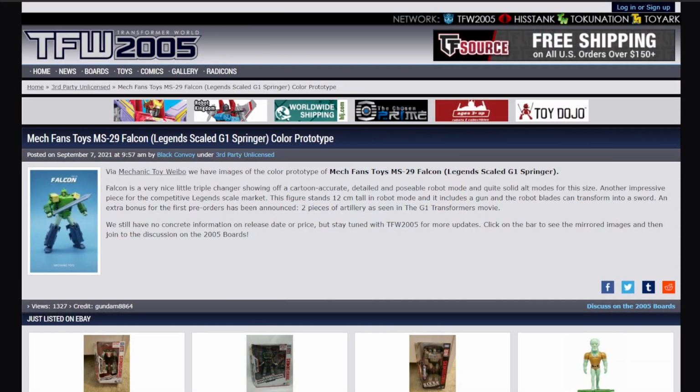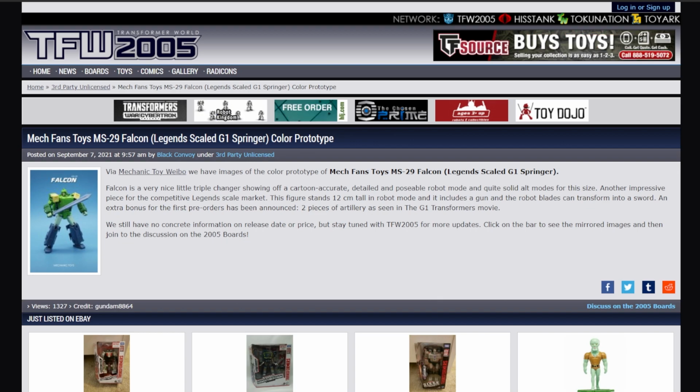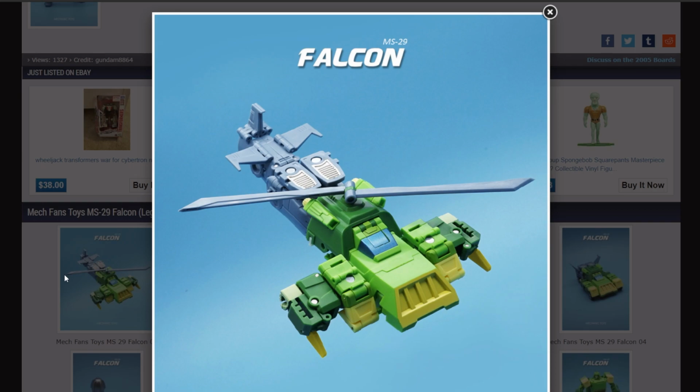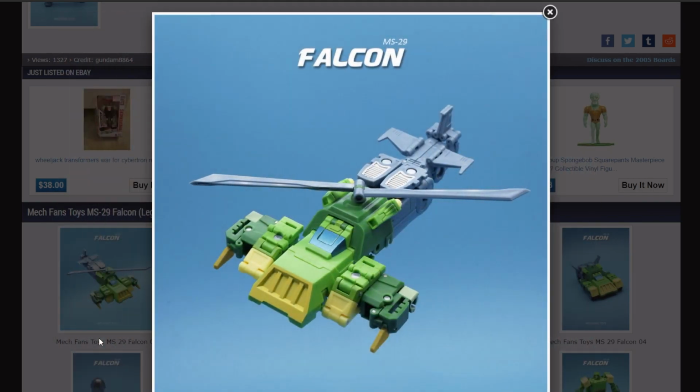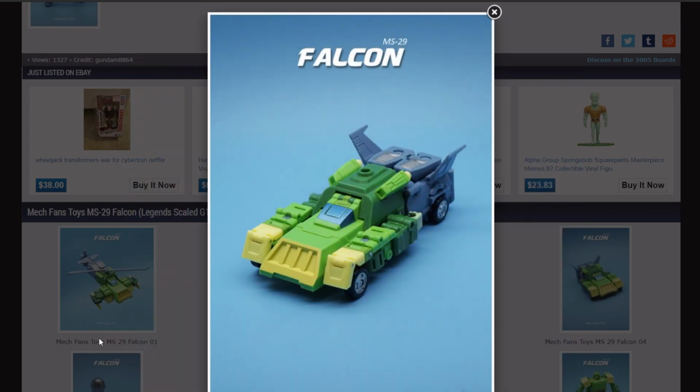Next up is probably my favorite news of the day, Mech Fan Toys MS-29 Falcon, aka Legends Class Springer. And this thing looks great. Yeah, the bottom of his feet are visible in helicopter mode. I don't care. But this thing looks super cool. I like the vehicle modes. They both look awesome. The car mode especially looks really cool.